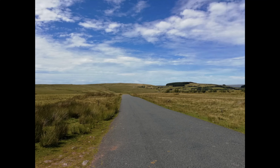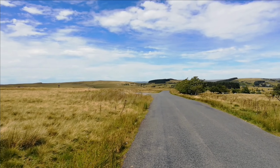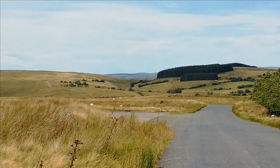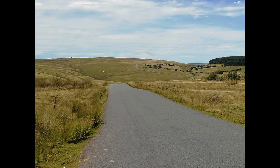There's the ranges stretched out in front of me. See if I can zoom in and give you an idea. Road goes right across there. As I started this stretch after the Drovers Arms, a group of about 7 or 8 motorcyclists came towards me, heading that way behind me, and then I passed a cycle tourist. I love seeing traditional cycle tourists with all the panniers.